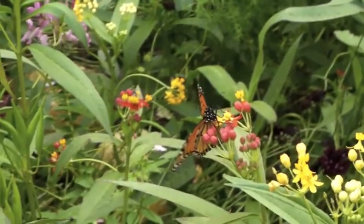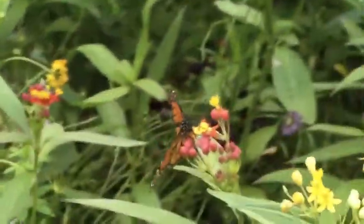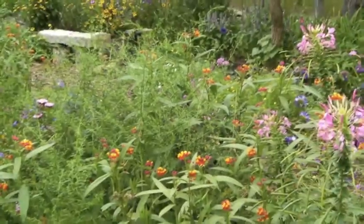These guys are actually on a decline. Their populations have dropped drastically due to deforestation in the Midwest of the United States, as well as Mexico, which is where they go for the winter.